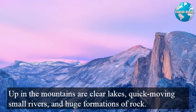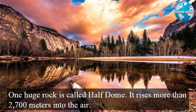One of these waterfalls, Yosemite Falls, is the 5th highest on Earth. Up in the mountains are clear lakes, quick-moving small rivers, and huge formations of rock. One huge rock is called Half Dome. It rises more than 2,700 meters into the air.